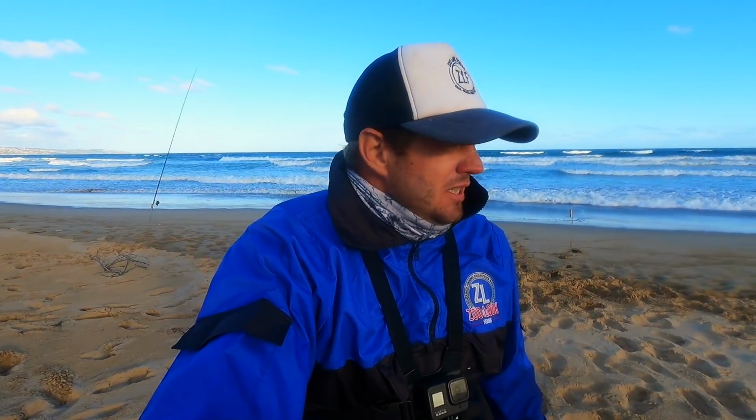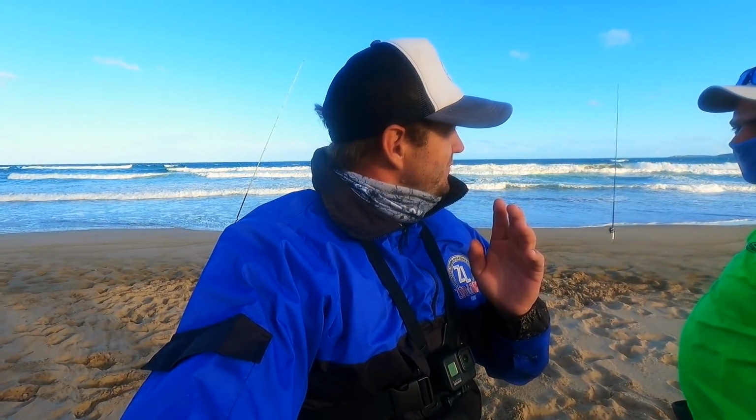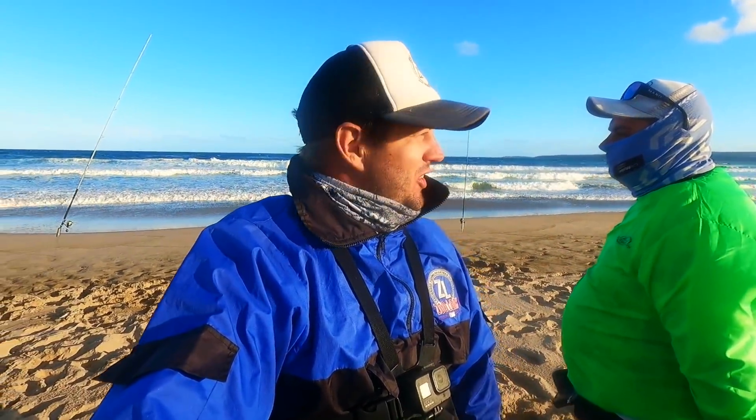Okay guys, I think it's time to pack up and go home. I think the cob is done. Should have had another bite or two. Stefan lost a decent fish. Basically he just threw in, walked back, took his other rod, wanted to throw, and on his way to the water he just got pulled flat, like instantly flat.